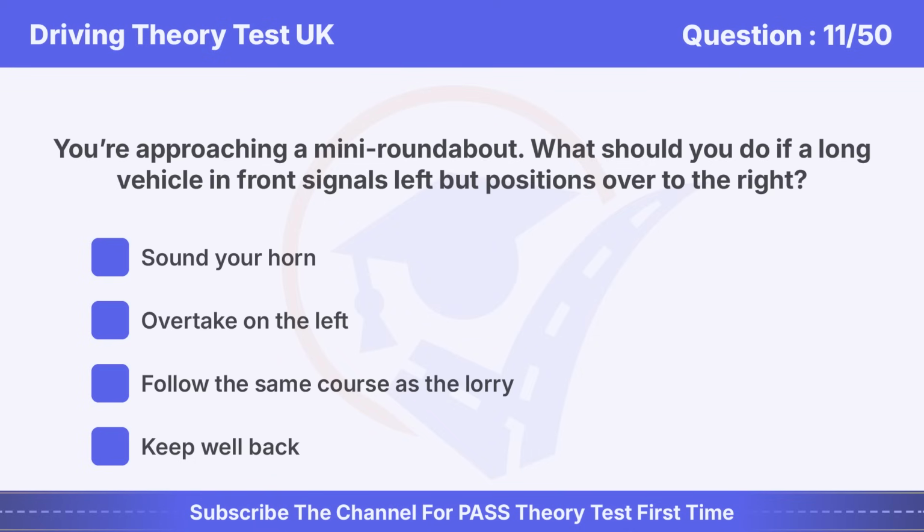Question 11. You're approaching a mini roundabout. What should you do if a long vehicle in front signals left but positions over to the right? Option A. Sound your horn. B. Overtake on the left. C. Follow the same course as the lorry. D. Keep well back.